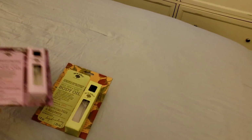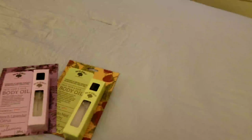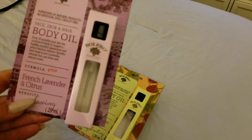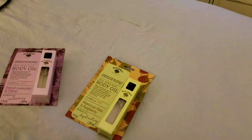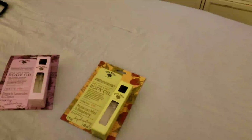Finally found the Bolero brands at my, well, actually not my Dollar Tree in my area, but near me. So I got the Moroccan mint and raspberry and the lavender French lap. This one smells so good. I have the wipes. I got the wipes for this one for myself. And I got this one, body oil. So the French lavender citrus, that smells really good.